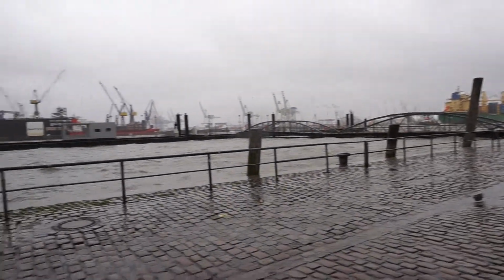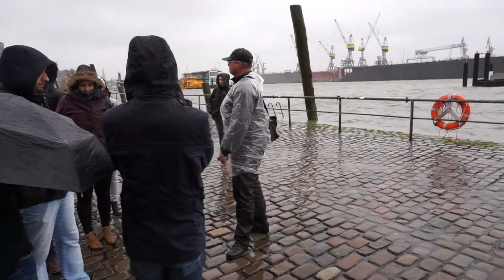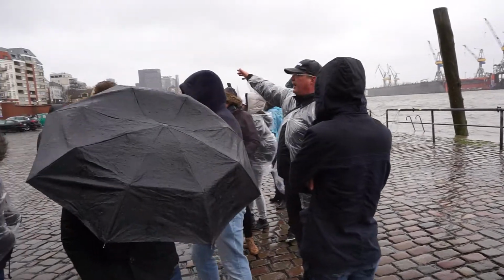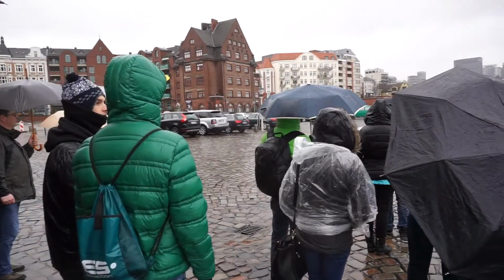This is how high the water was in 1976, the highest flood that Hamburg ever had. That's how high it was. Another proof for this is certainly the wall behind us there, behind the parking lot. You can see how high that is. That is designed to protect Hamburg from high floods.